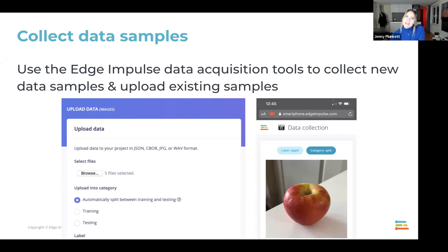So the first thing you need to do is collect your data samples. And I will show this in the live demo after we finish these slides up, but Edge Impulse helps you all the way from collecting your data down to deploying the model back onto your device. So first you need to collect your data samples.